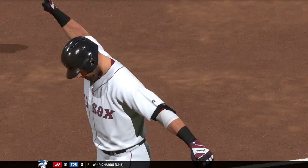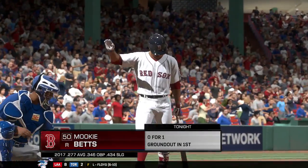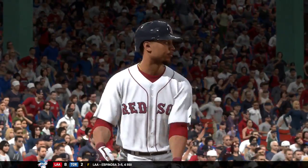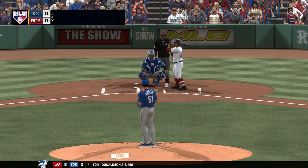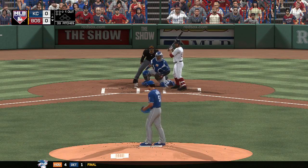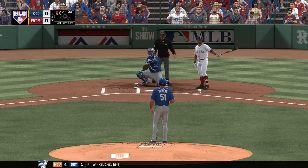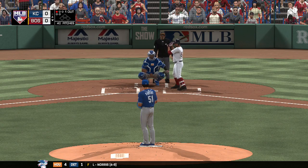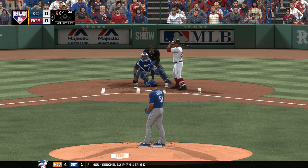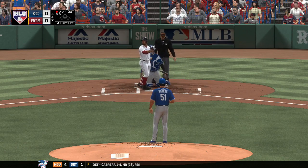Now batting, right fielder, Mookie. Digging in for his second at-bat, Mookie Betts. He's 0 for 1 thus far. First offering on its way. And he lays off there, 1-0. The windup and the 1-0 pitch. Out of play off to the right.